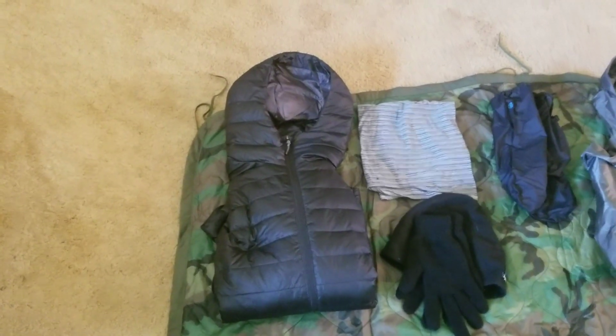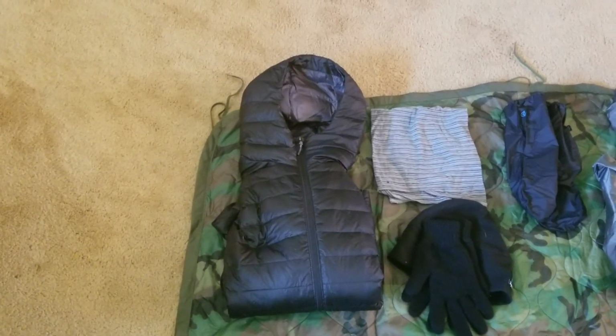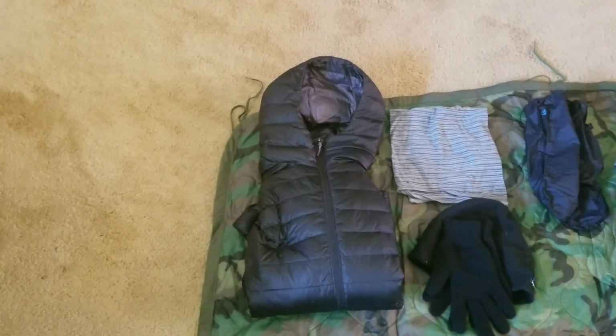I like it. It didn't get very good reviews from Outdoor Gear Lab and some of those places, but I've had no problems with it. It's a very warm jacket. I've had it now for over a year. I like it. It's comfortable.